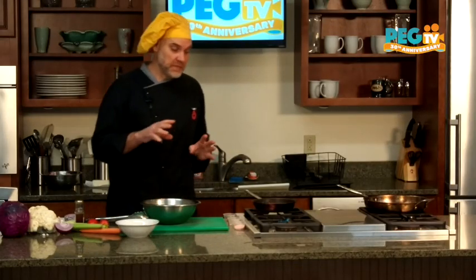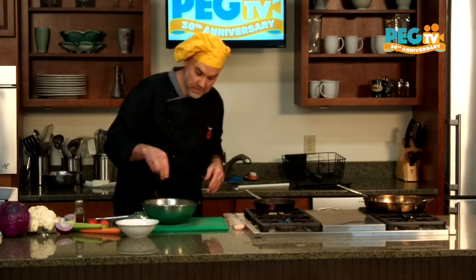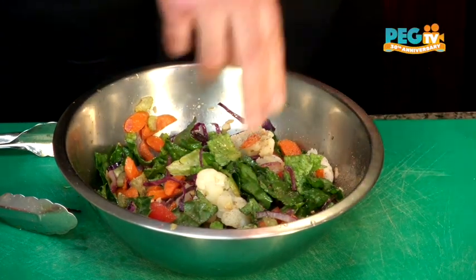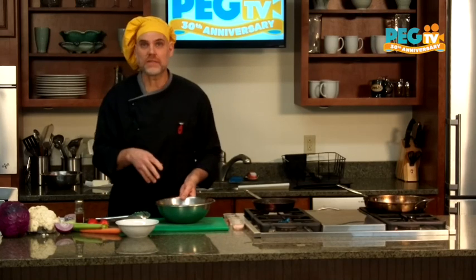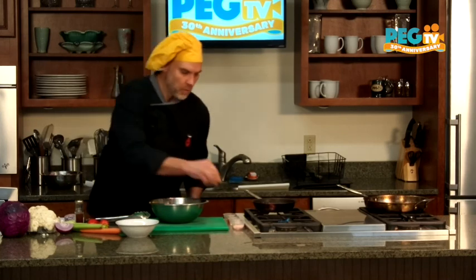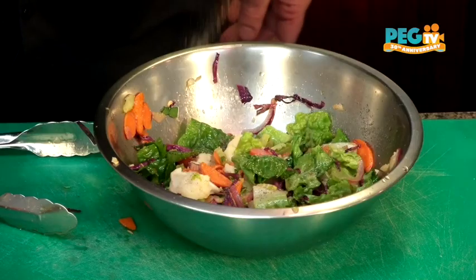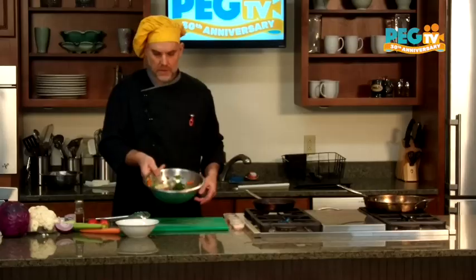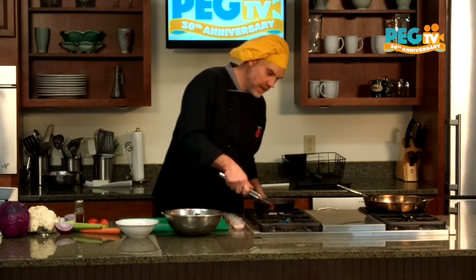Now, one more thing I'm going to do is add a little more flavor. We have a lot of flavor in here, but I'm going to give it some more black pepper, salt, garlic powder. It's kind of like making our own vinaigrette right in the salad, right on the fly. Give that a turn, and one more time. Salt, and that's Himalayan sea salt, pepper, garlic powder, yum.